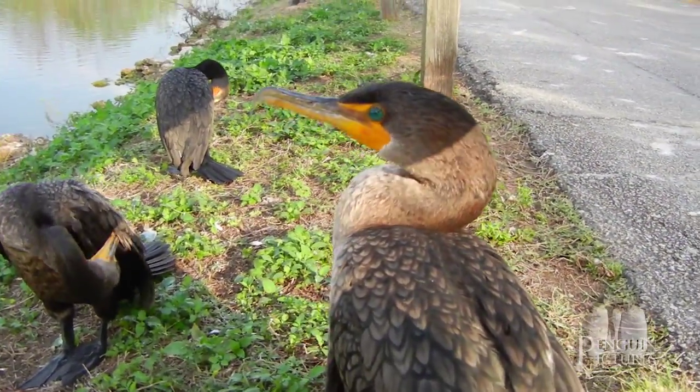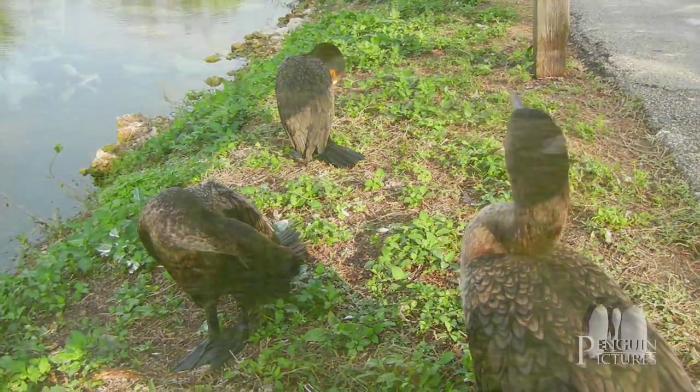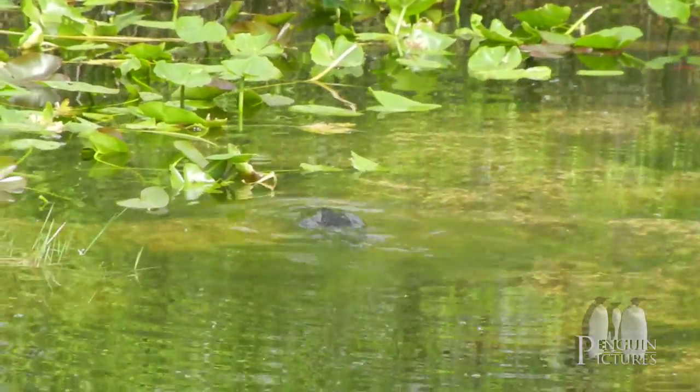It has a sharp hook at the end of its bill. It swims to catch fish, and sometimes even swims underwater.